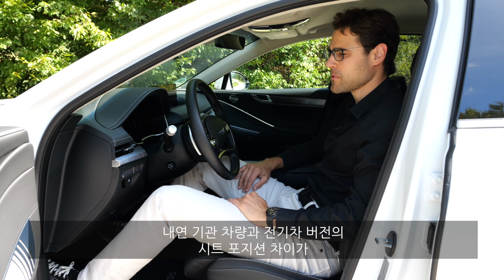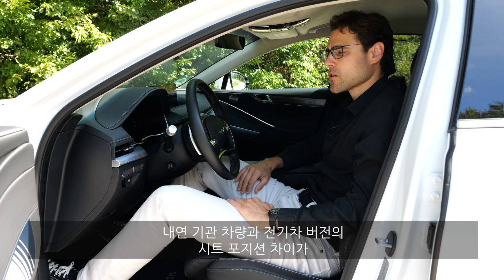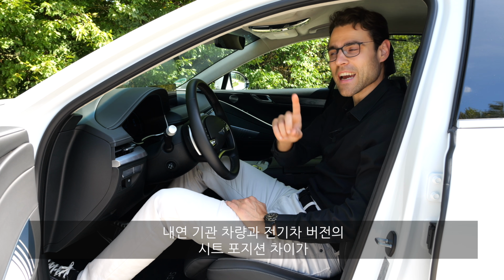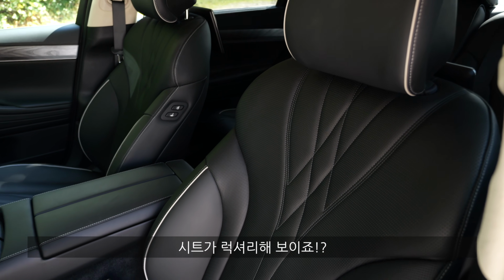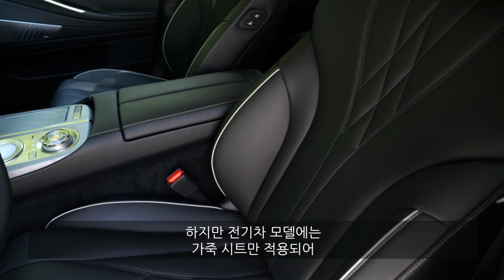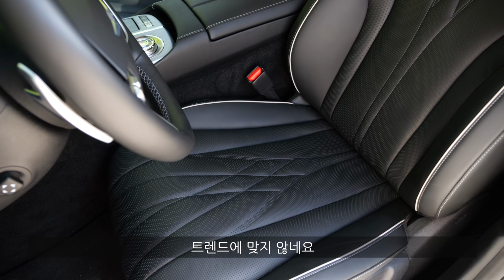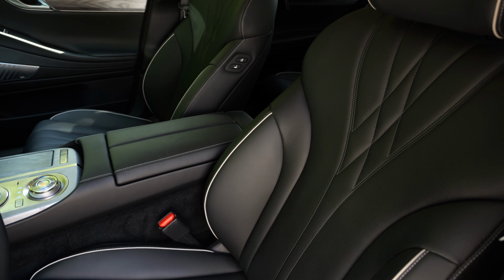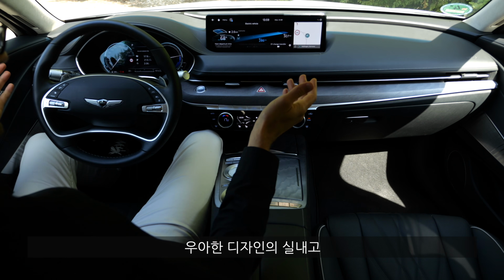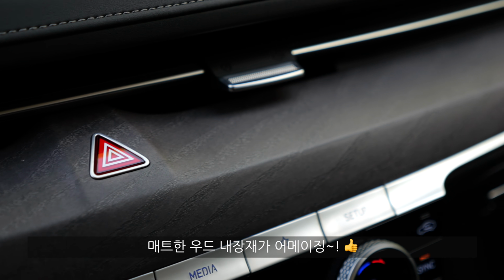But this is really rare, that we still have these differences between ICE and EV versions, that you really sit differently. As for the seats, they look quite luxurious, but here in the EV version, only available with animal skin, that is so yesterday. The combustion engines, they do offer a high-grade leatherette. Why not here? Interior overview, elegant design, nice matte wood here, that looks amazing indeed.